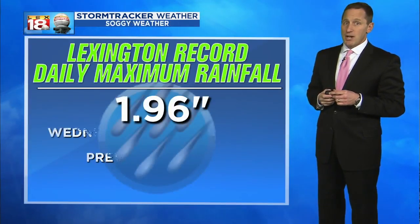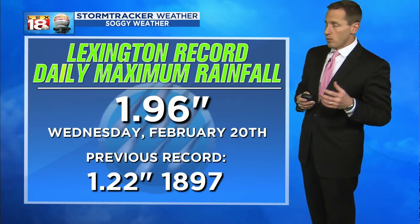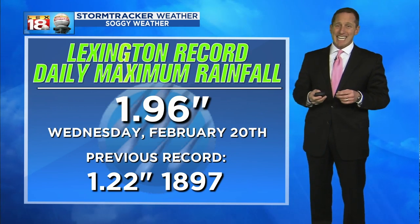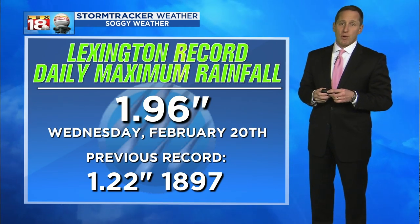And you want to talk about some soggy weather. Lexington set a record daily maximum rainfall, and we weren't the only one yesterday. We had almost 2 inches of rain. That broke an old record from 1897, which was just over 1.2 inches of rain.